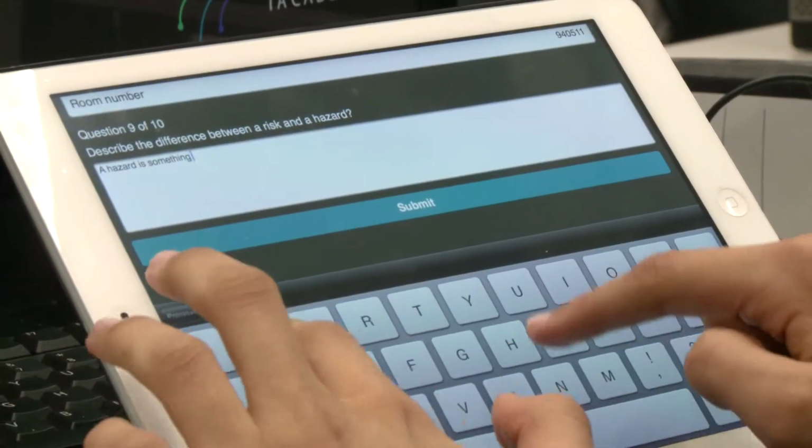Socrative is a learning app we've used quite extensively. We're able to very quickly use an assessment for learning feature in the classroom.